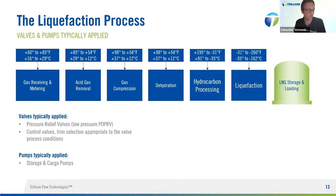Adrian will hand over this part, discussing the separator to regasify the system into the pipeline, the domestic pipeline.